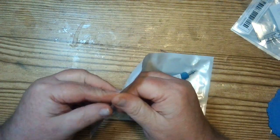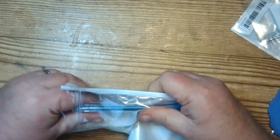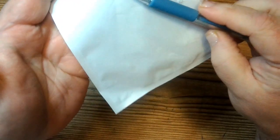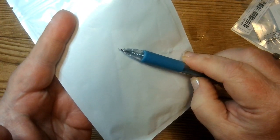And then I bought one of these, and I will probably buy another one as well. They are the little blades. Oops, get over here where you can see. They're the little mini blades.